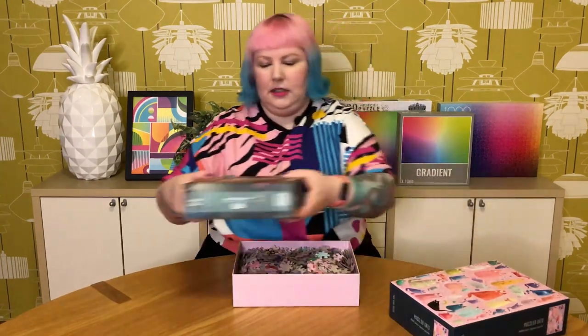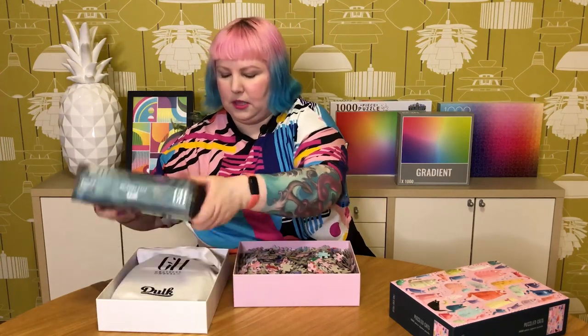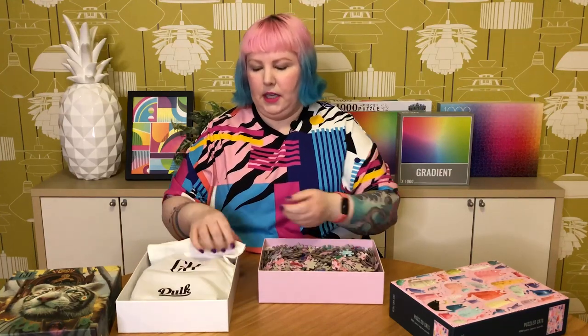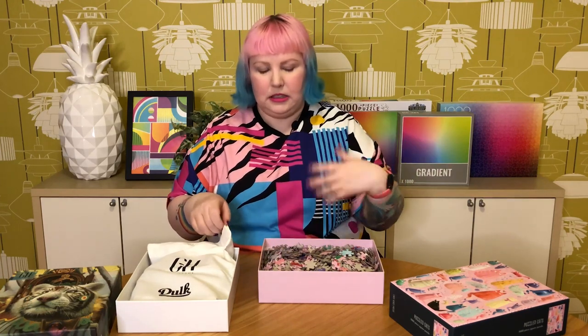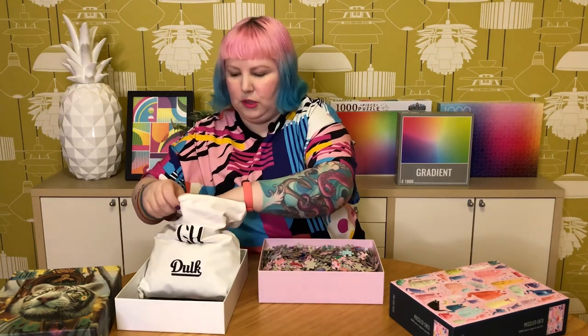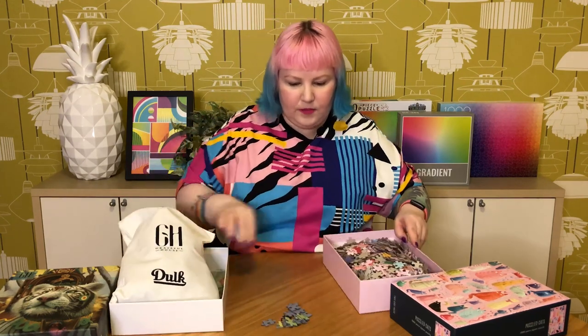And then let's have a look at the pieces. Oh, well, obviously another difference is theirs comes in a fabric bag and comes with a poster and stuff, but I guess that's things you could probably add later when you manufacture things, I don't know. So I'll just pull out a handful of pieces here and have a look.